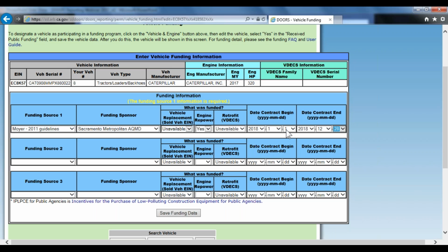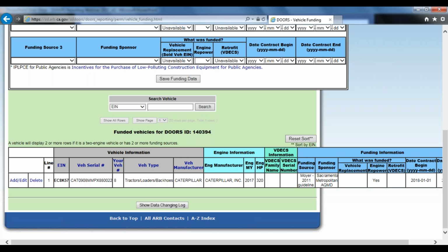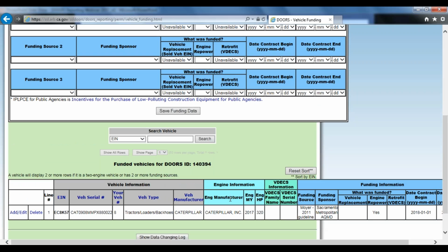Okay, once that top line is filled out, you're going to click Save Funding Data. It says data's been saved, and if you scroll down, you can now see that all the information is there. All right, so that was the first type of scenario. We're going to go over the second type, a vehicle replacement that has been publicly funded.